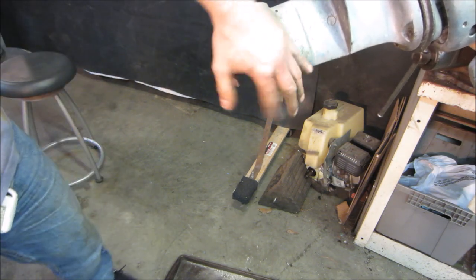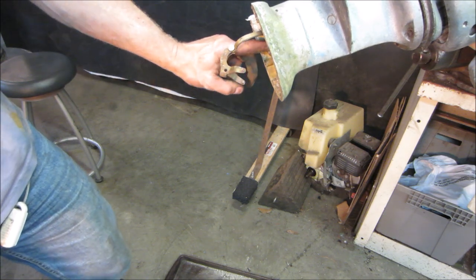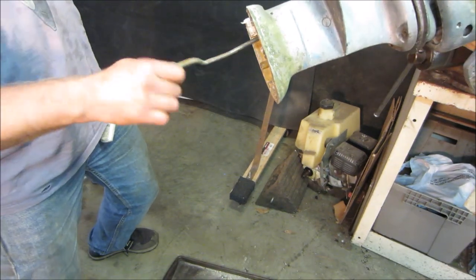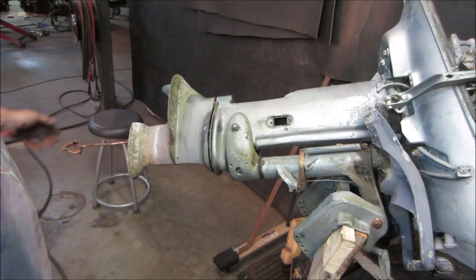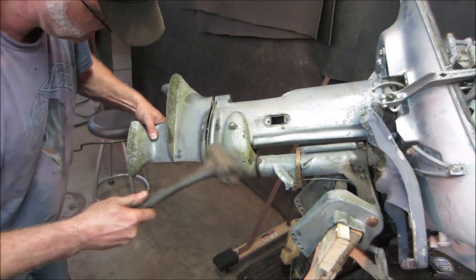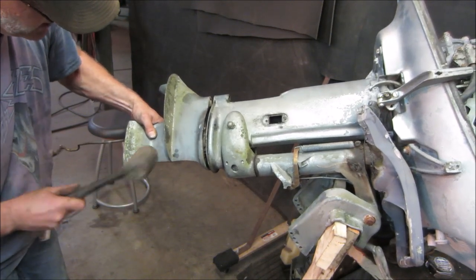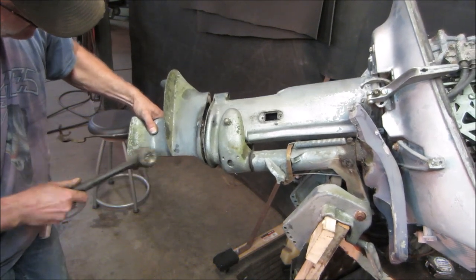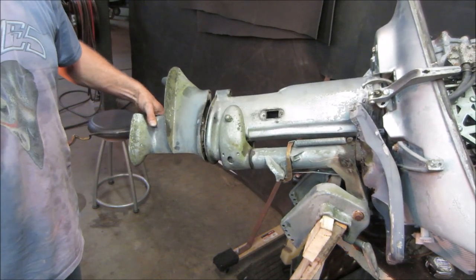I'm going to work on trying to get this lower unit off still, and maybe we'll flip it back down and see if the engine will turn. I think we're just kind of bound right up on that, not wanting to do what it wanted to do. I need a water pump.